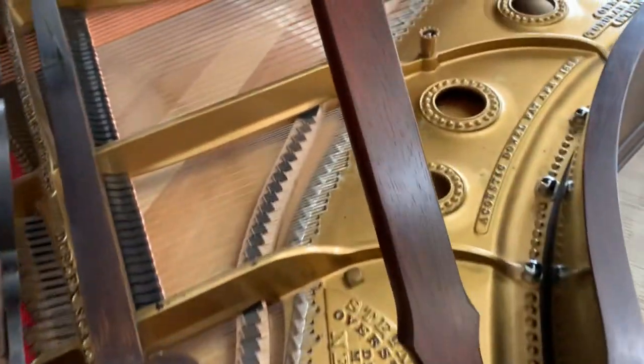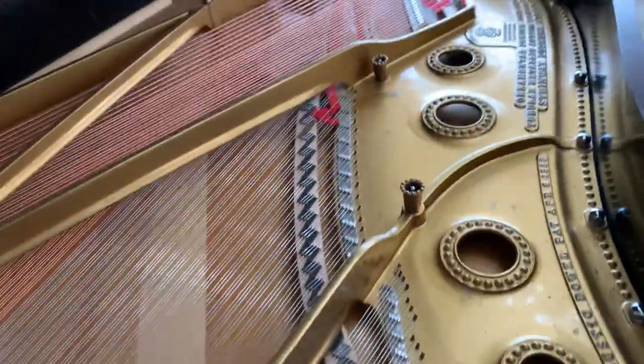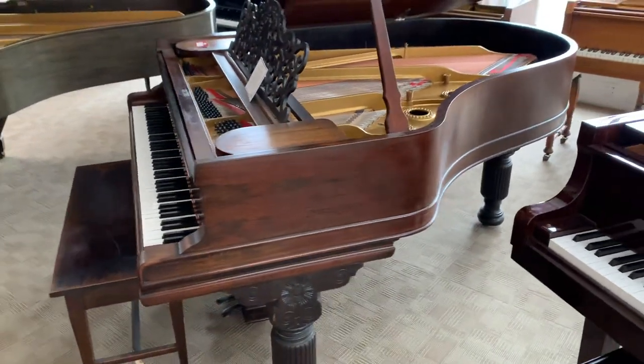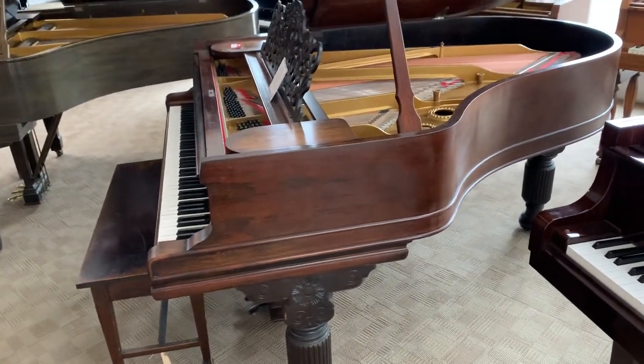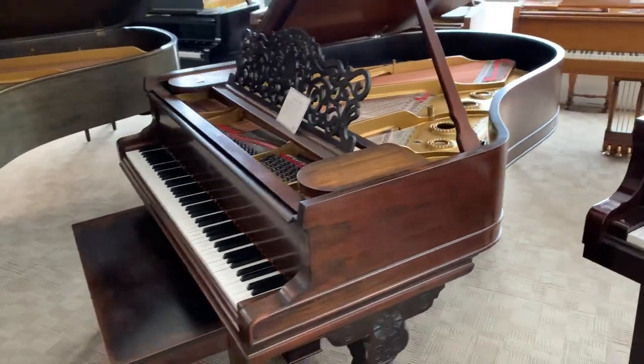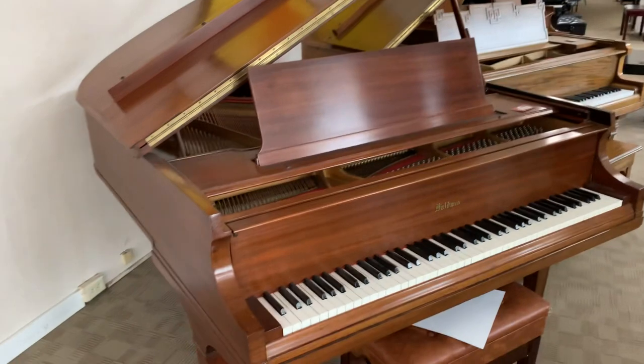And this one is in pristine condition. It's got new strings, new hammers, and has had restoration work in the past. It's in good playing condition. I'd love to have this one just for the historical value. Across from that, we have a Baldwin.